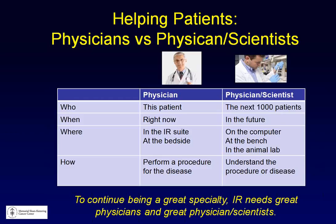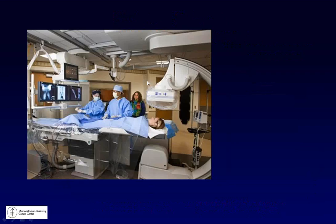And for those of you that studied medical history, this was a big part of the Flexner report back in the early 1900s about how to improve medicine. It said, let's make it rigorous. Let's bring science into the treatment of patients. It really influenced the development of research as a part of surgery in the 50s and 60s. And because our specialty is a nascent and new specialty, this is a great time to be a physician scientist in IR.